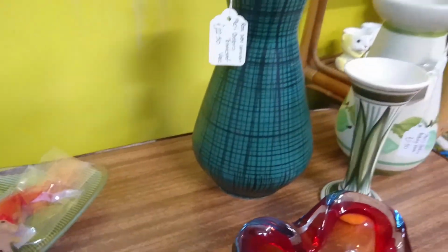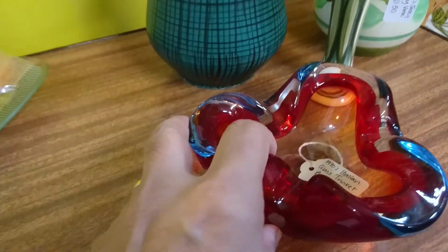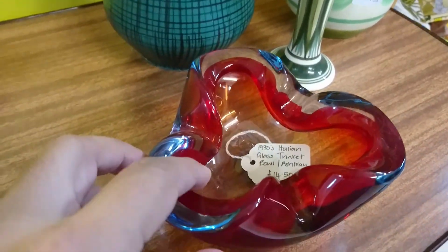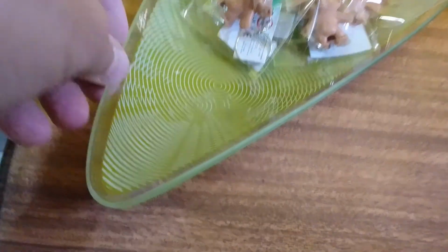This is quite cool. It's not glass, but it is very period. Yeah, it says it's Italian. Might be Italian. Might be Bohemian. But so this is Chance Brothers. I'm pretty certain. Yeah. See what I mean with the cut edge? You can see.